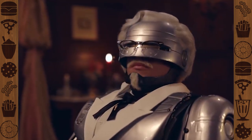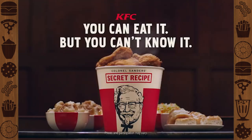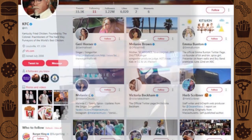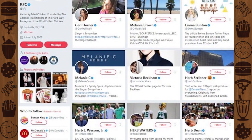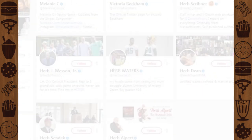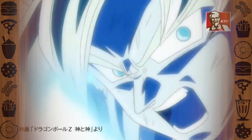Speaking on the food chain's sneakiness, a fan on Twitter discovered a different kind of KFC secret. On October 19, 2017, Twitter user Mike Edgett commented that the official KFC Twitter account only follows the 5 former Spice Girls and 6 guys named Herb. This was a reference to KFC's secret blend of 11 herbs and spices in their fried chicken.